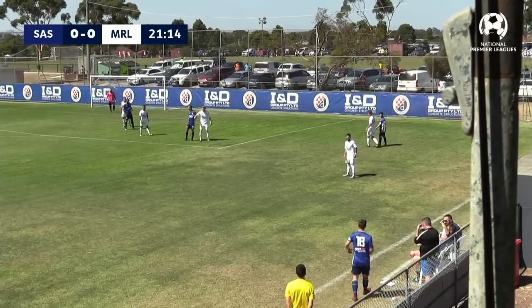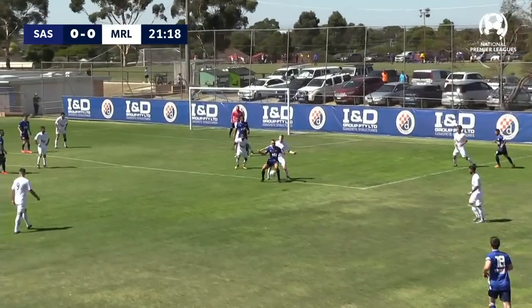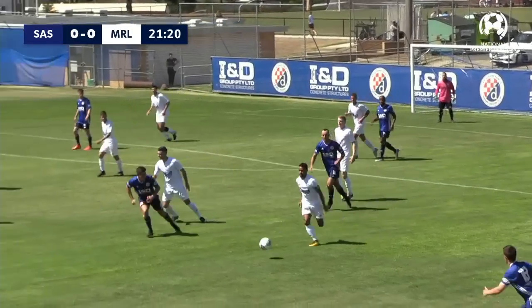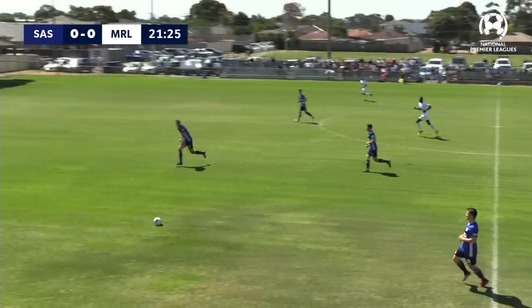It's such an asset having a long thrower like Ben Shaper in a team. Getting a throw in the front third is almost like an extra corner kick when they can get it up into the box.